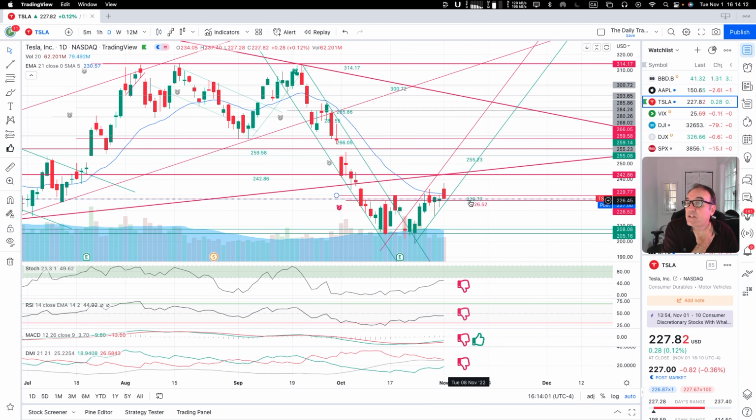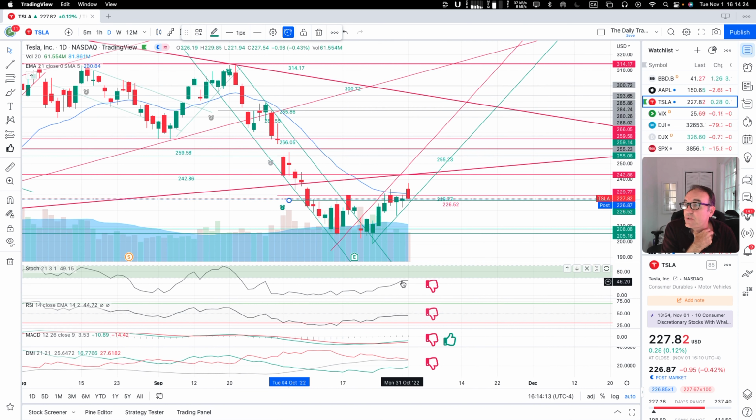Let's go back on the daily charts. Let's look at our indicators. So stochastic is flattening a little bit at 49.62. RSI did not reach 50, and all other indicators pretty much stayed the same.